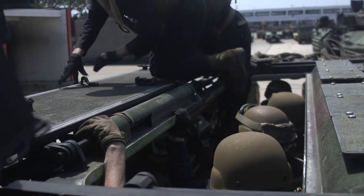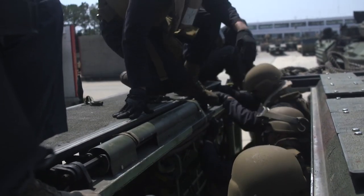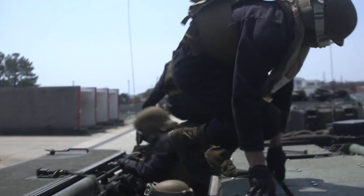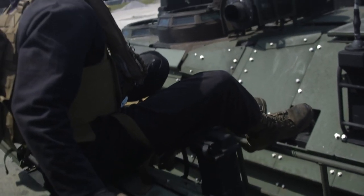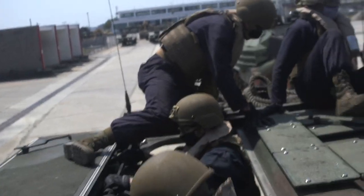Two at a time, hurry up. Let's go, 3 points of contact, let's go. Next two, let's go, hurry up. There you go. Jump off. Go to the front, next two. Next two.